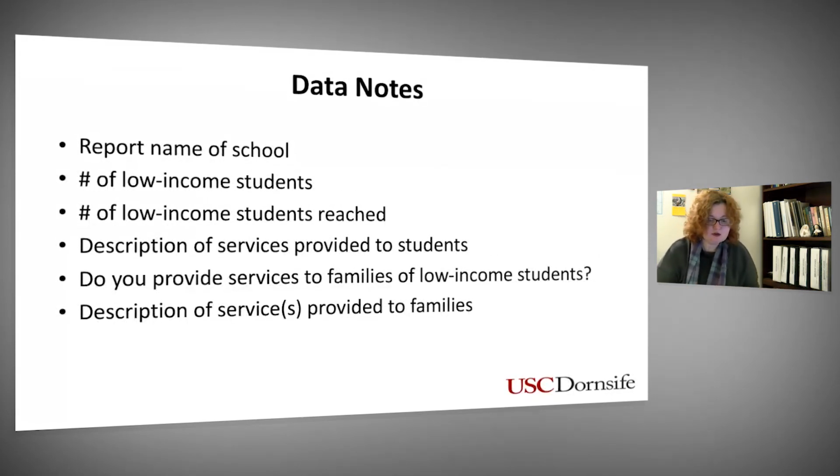So how to capture and report on this specific indicator? Report the name of the school, the number of low-income students, the number of low-income students reached, the description of services provided to students. Do you provide services to families of those low-income students? And the description of those services then provided to families.